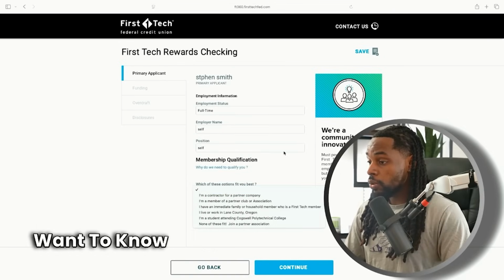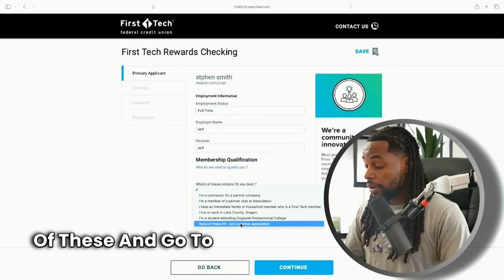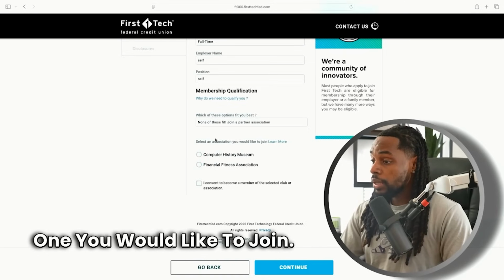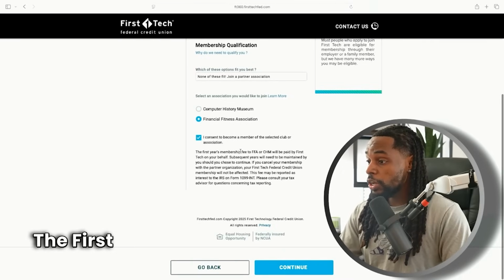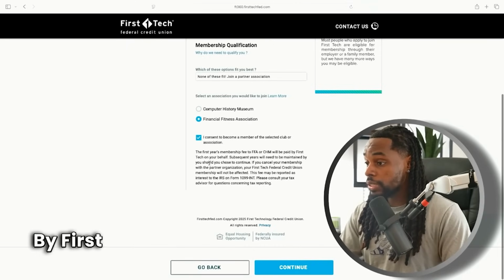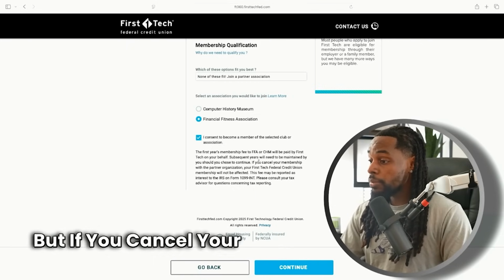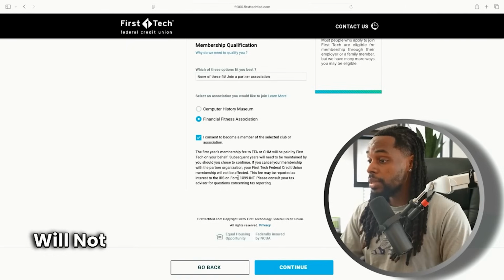And they want to know what's the best option that fits me. So you'll want to bypass all of these and go to the very bottom, and you'll go to none of these fit, join a partner association. And then you can choose which one you would like to join. And then you'll want to consent to become a member of the selected association. The first year membership fee for the FFA or CHM will be paid by First Tech on your behalf. Subsequent years will need to be maintained by you should you choose to continue. But if you cancel your membership with the partner organization, your First Tech Federal Credit Union membership will not be affected.